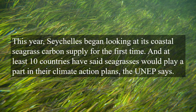This year, Seychelles began looking at its coastal seagrass carbon supply for the first time. And at least 10 countries have said seagrasses would play a part in their climate action plans, the UNEP says.